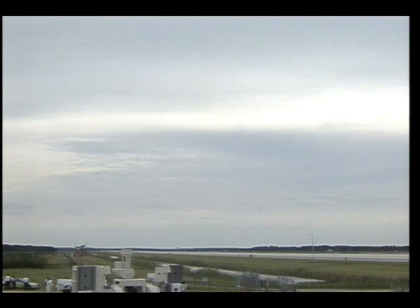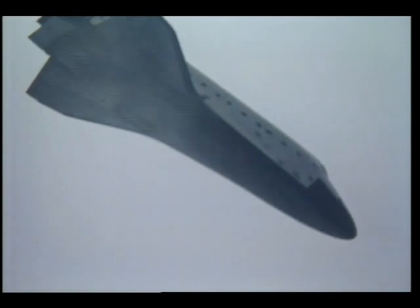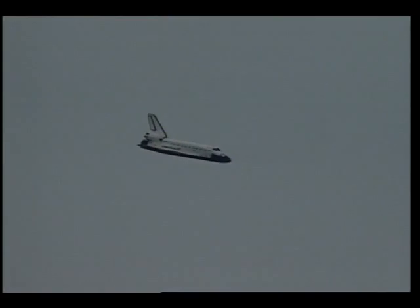Atlantis is traveling 550 miles per hour, approaching the heading alignment circle, an imaginary circle around which Commander Ken Cameron will fly Atlantis and set up for the final approach. Commander Ken Cameron now flying Atlantis around the heading alignment circle. Atlantis on at the 90, looking good. Roger. Pre-flare maneuver underway, positioning the orbiter for the landing.